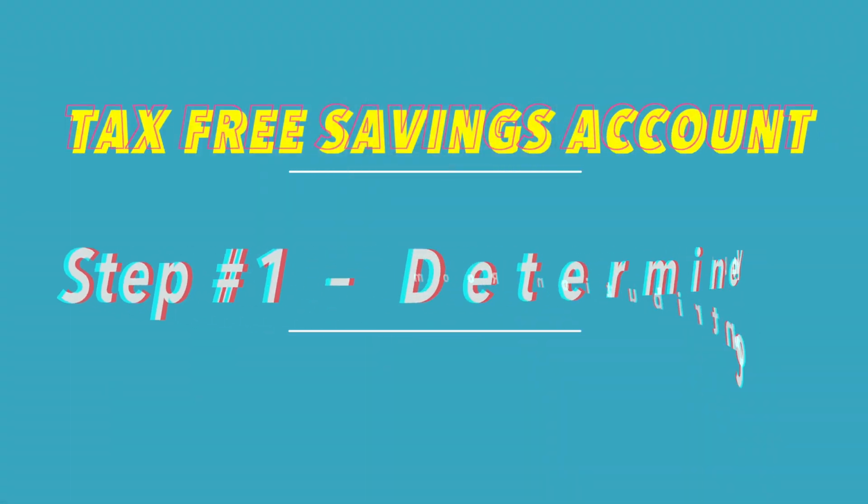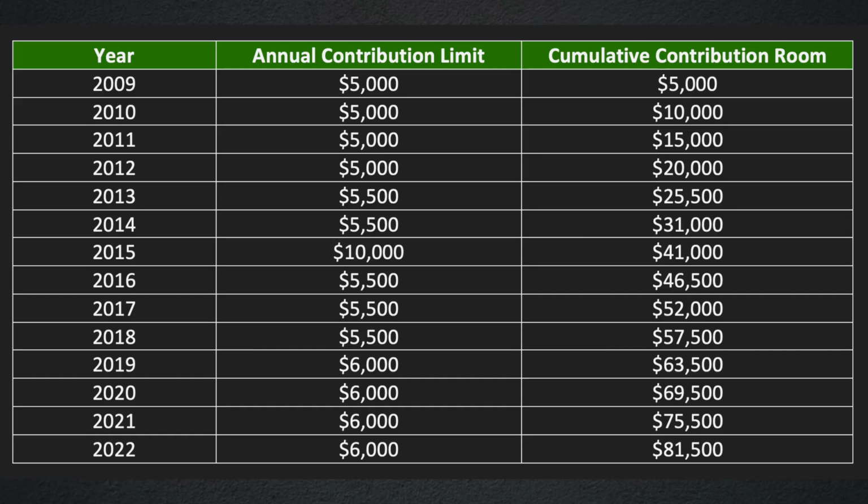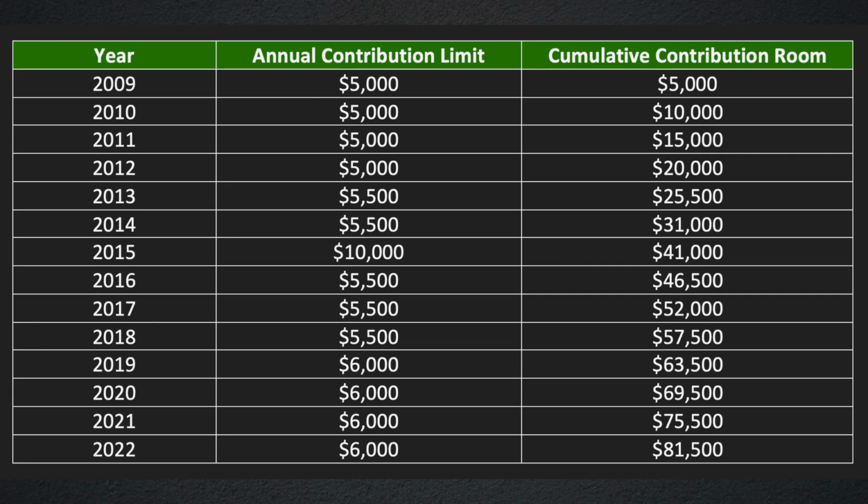Alright, now the first step to begin investing in a TFSA is to determine your allowable contribution room. If you're a Canadian above the age of 18, you're allowed to start contributing into a TFSA, but only up to a certain amount per year. So here I've created a table showing you all of the past annual contribution limits, as well as the cumulative contribution room you'd be allowed if you turned 18 years old in 2009 or earlier, since that's when the TFSA was introduced. However, for many of us, including myself, we turned 18 after 2009. So in this case, you need to add up all of the annual contribution limits from the year in which you turned 18 to get your cumulative contribution room.